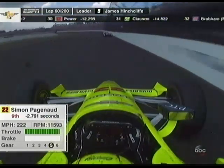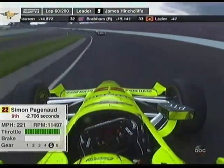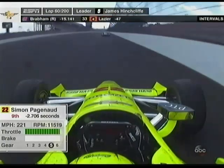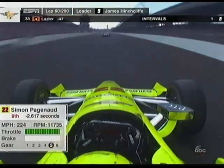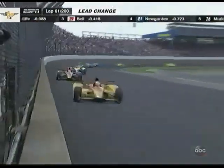We're under complete cloud cover here in turn 4. It is cooled off as Hinchcliffe has a 2-car length lead. 22 lead changes. We're coming close to our 23rd, Jerry Baker. Here comes Ryan Hunter-Reay. And they were coming at it side by side, and Ryan Hunter-Reay just barely gets by the left front wing of James Hinchcliffe already in turn 2. Hunter-Reay and Hinchcliffe slugging it out.